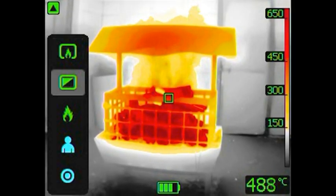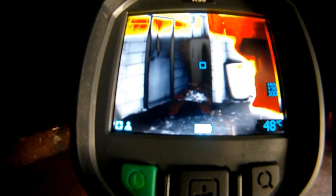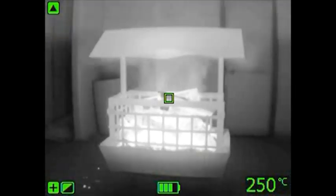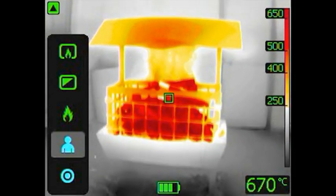Intuitive and simple user interface allows the firefighter to focus on his job. The K-series can be controlled by just three buttons on top of the unit. Ideal for a gloved firefighter's hand. A 2x zoom button allows you to have a closer look at the situation. Different color modes are available.